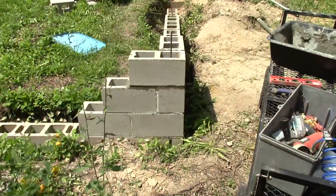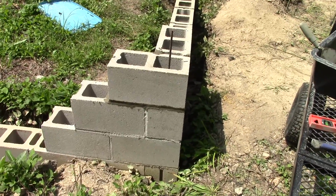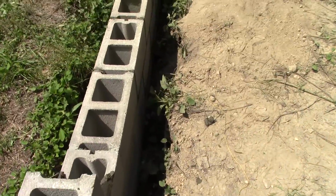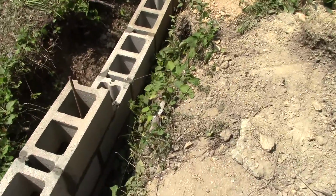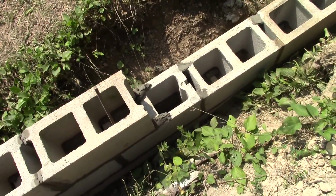Okay, so as you can see, I went ahead and laid a couple corner blocks up down here. I got kind of tired of reaching down in that trench, so I just stopped it right there. I need to cut those little things off there.